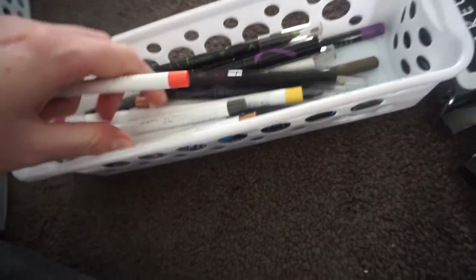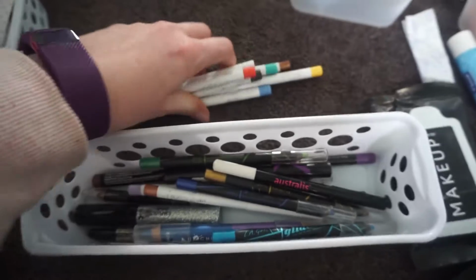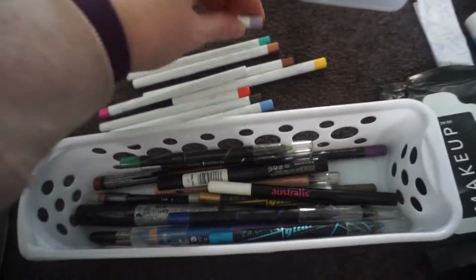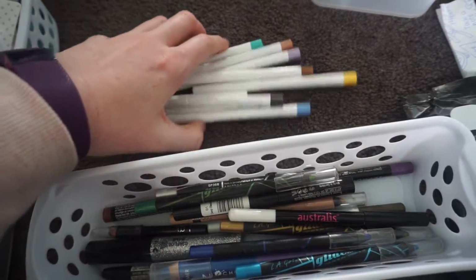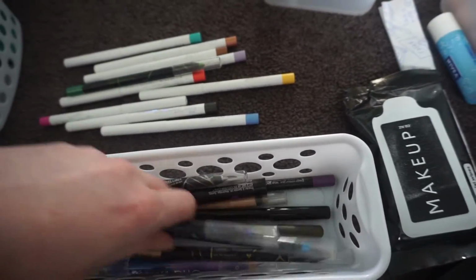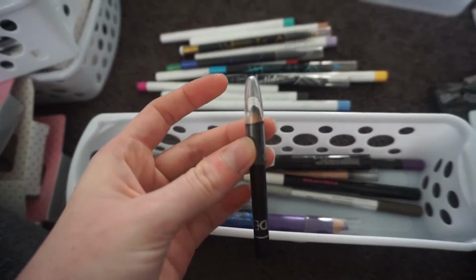So here are all my coloured ones. I have a ton of Colourpop ones, which I'm not a big fan of. I've mentioned multiple times, but I do like the colours, so they do come in handy for tutorials. Just have to be extra careful when using them. Then I also have a bunch of the LA Girl Glide Gel Liners, definitely keeping those. They are my favourite. I have a bunch of different colours of those too. I have this Designer Brands pencil, which I will keep.